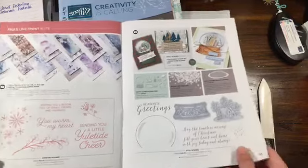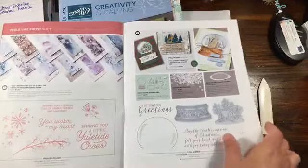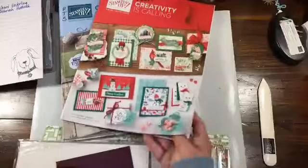So anyway, I wanted to share that with you. So the Feels Like Frost and the Brightly Gleaming Designer Series paper are both back in stock.